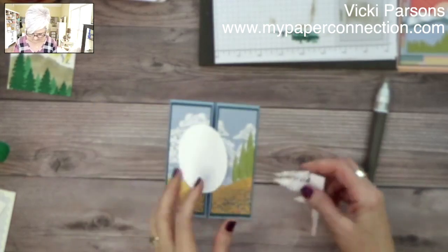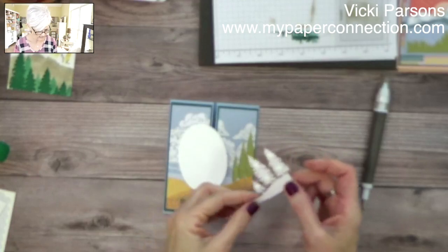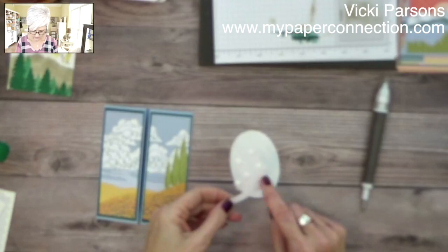Okay, so I just put the minis right here on the trees, and I'm going to put a little bit of glue right here.